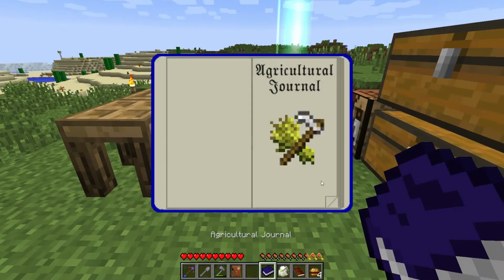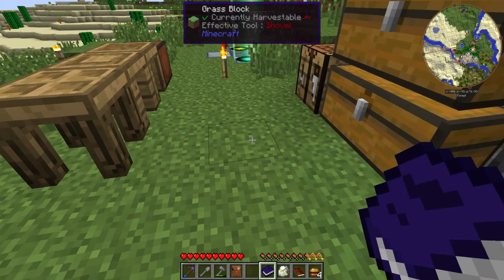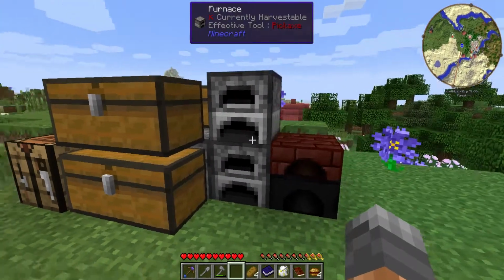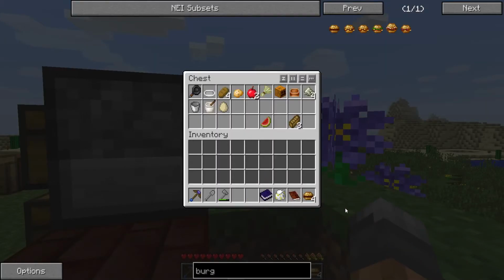Let's check this journal. Oh wow. I can't go to the next page. I can keep track of all your discovered crop mutations. Okay, so that will fill up over time. Let's check the reward back. Some bread. Let's just put that in here for now.